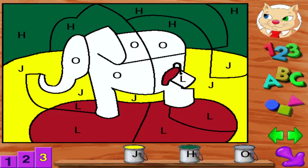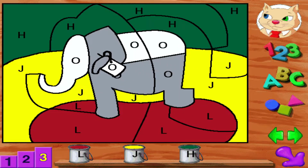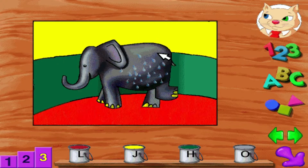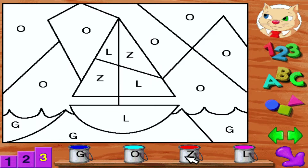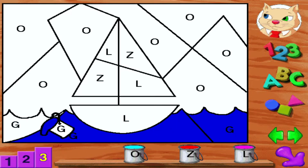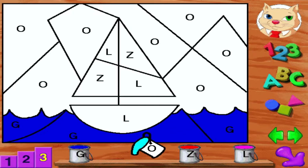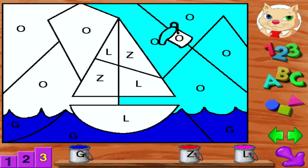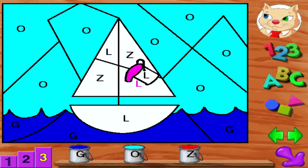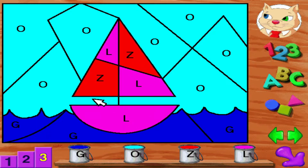Alright. What do I color this thing? Oh, I see. Color O. I thought the O was just like a design on them. Alright. We'll do one more. Why not? It's a boat. Knock it out. I'm getting quick, boy. Color all of the N. Z. Alright, there you go.